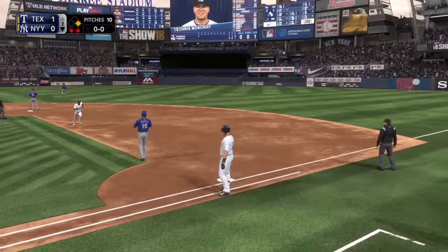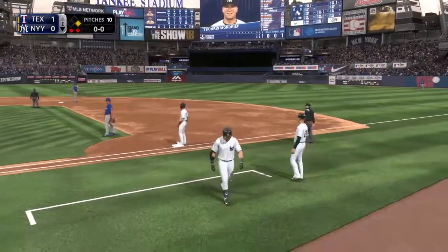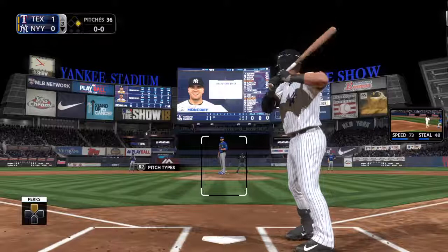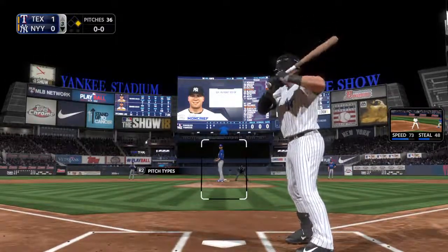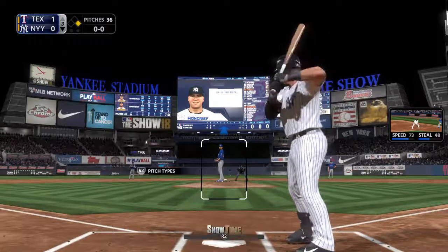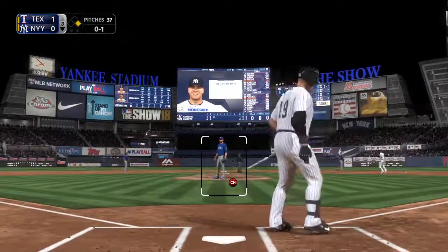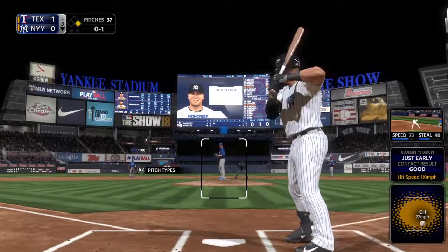Myers is there to take it, and that's the second out of the inning. Ready for another chance. Number 19. 0 for 1 here in the early going. First pitch on its way. Turned on that one and crushed it. Just pulled it a little foul. Nobody out, runner on first.